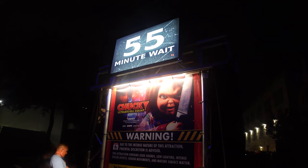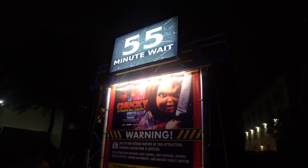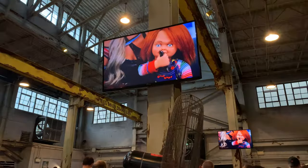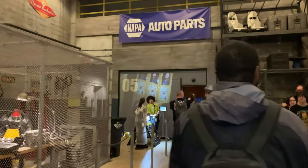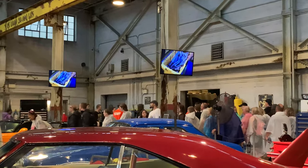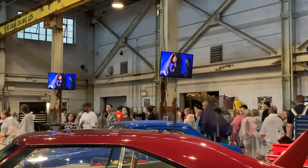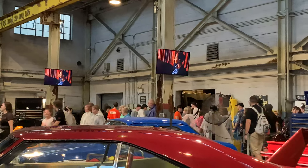Now, moving from a very beloved IP at this year's event to one that's gotten a lot of controversy, let's talk about Chucky Ultimate Kill Count. I think this house is extremely, extremely overhated. And I hear where the criticisms are coming from. Lots of screens, kind of minimal set work, as well as a story that's really a meta take that they really didn't have to go with.